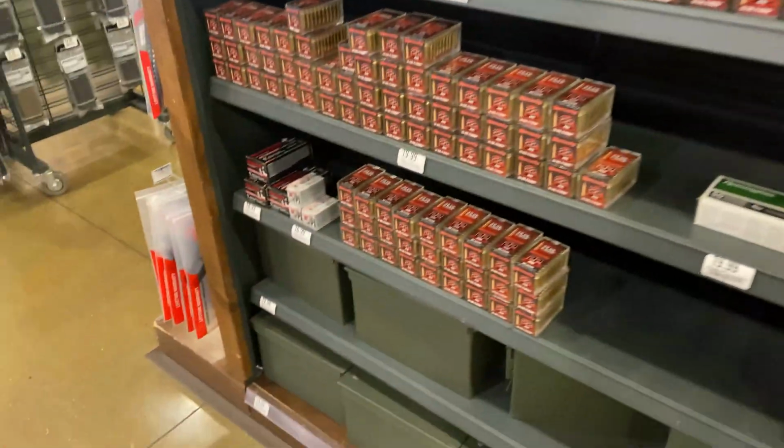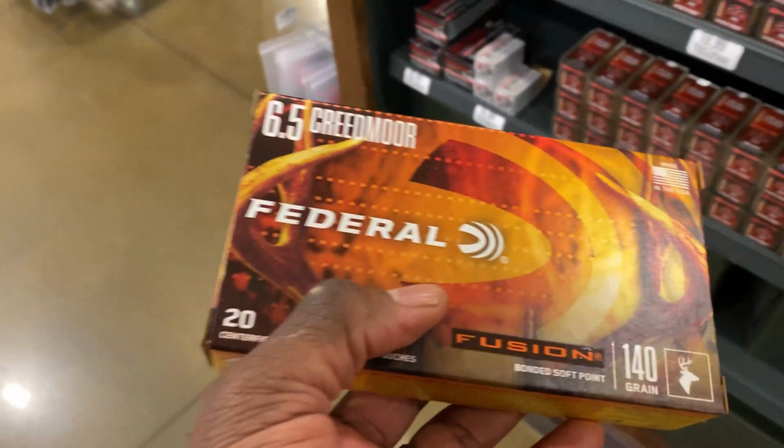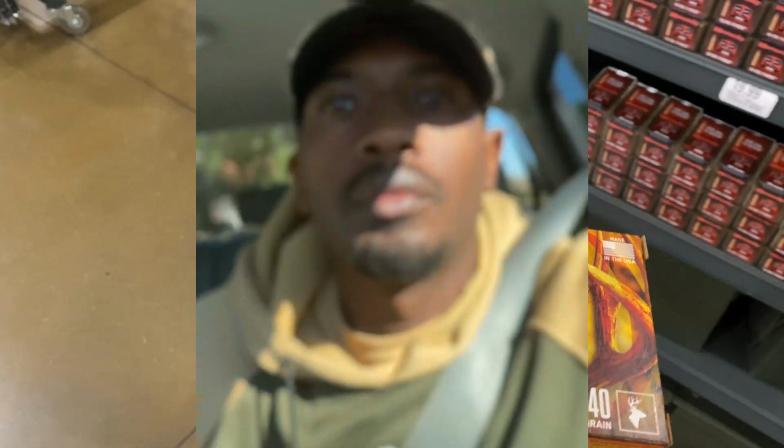So we're gonna grab this 6.5, take it to the front, and at least see what the cost on it is. And we'll come back tomorrow and do it again.